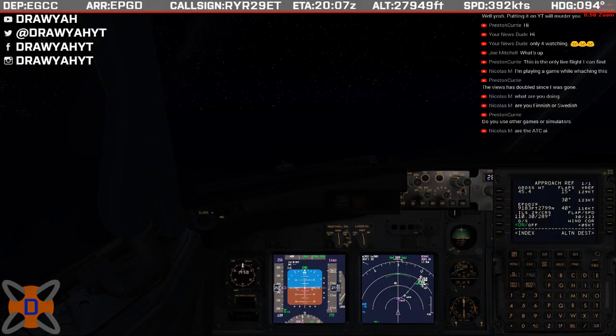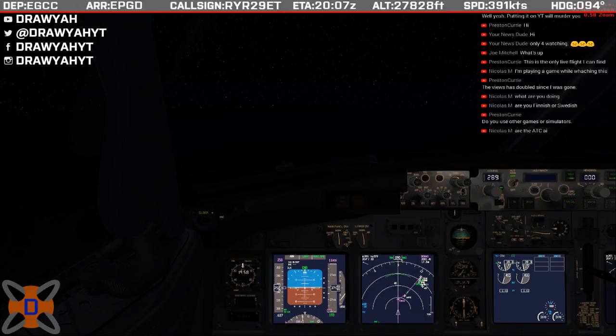Yeah, it's fact. Where's our next waypoint? Domag. This is Ryanair 29 Echo Tango requesting a quick hold at Domag so that we can descend a little bit lower to our 15. Descend a little bit lower before we continue our approach into Gdańsk, if that's alright with you.